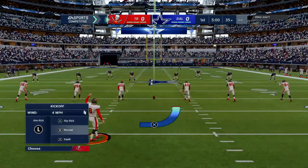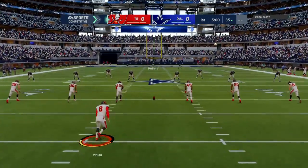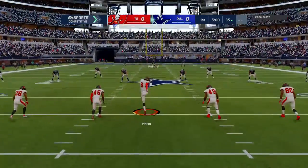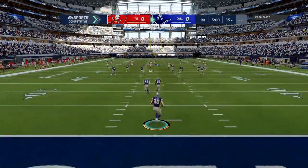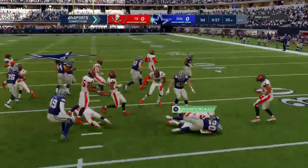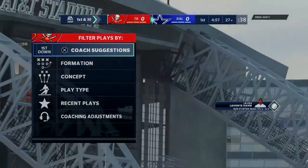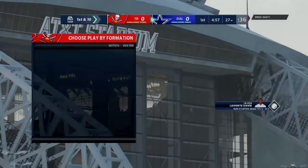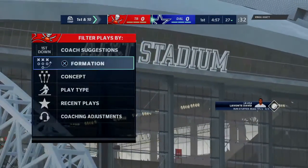Bradley Pinion to kick off for Tampa Bay. Here's the punter, Bradley Pinion, on to get us started. And we are underway from AT&T Stadium. This is Tony Pollard. And a decent return out to the 27-yard line. On the return, the Cowboys take over 1st and 10 at their own 27-yard line.